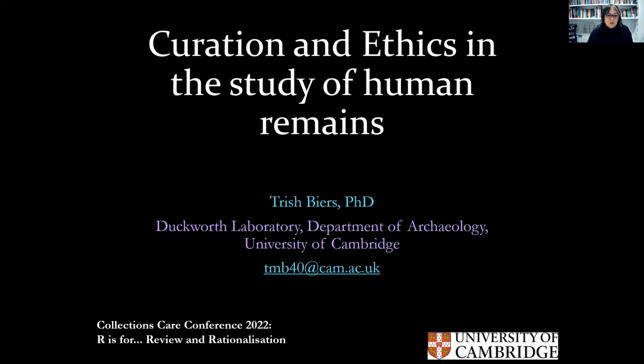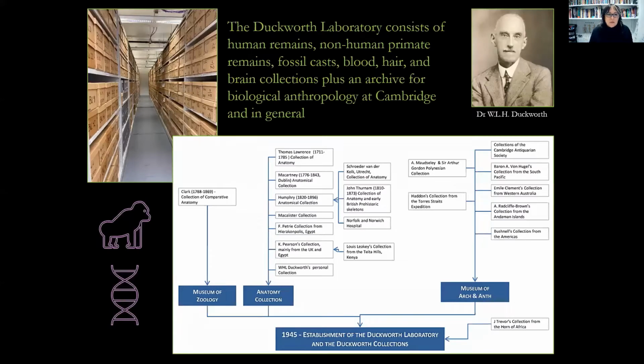So what is the Duckworth Laboratory? Well, it was established technically in 1945, but I am the only full-time staff member for this collection, and it is comprised of archaeological and anatomical human remains. We have a large non-human primate collection, fossil casts. We have blood, hair, and brain collections that we're building actually all the time, plus an archive for biological anthropology at Cambridge in general.